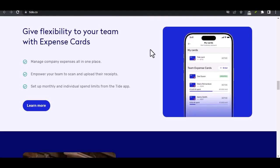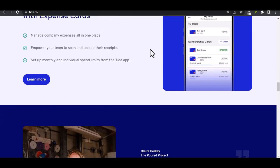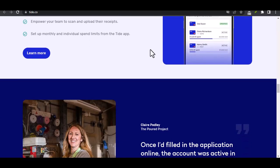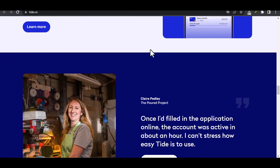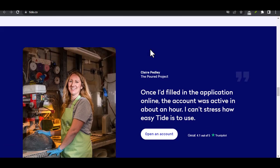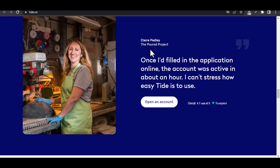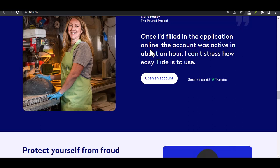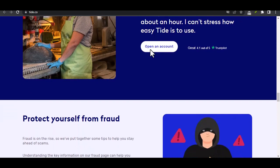Newer player. Compared to established banks, Tide is a relatively new player in the financial landscape. While they offer a compelling value proposition, some business owners might prefer the security and reputation of a traditional bank. Ultimately, the decision of whether or not to switch to Tide depends on your individual circumstances. However, if you're a small business owner looking for a competitive interest rate, convenient features, and a focus on entrepreneurship, Tide is definitely worth checking out.